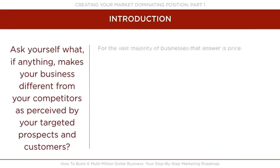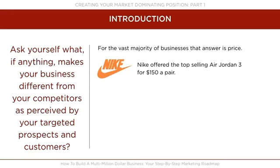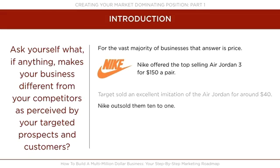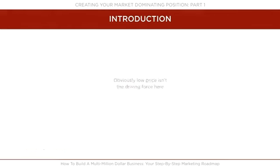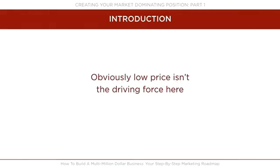Ask yourself what, if anything, makes your business different from your competitors as perceived by your target prospects and customers. For the vast majority of businesses, that answer is price. Many years ago, Nike offered the top-selling Air Jordan 3 for $150. At the exact same time, Target sold an excellent imitation of the Air Jordan for around $40, but Nike outsold them 10-1. Starbucks is a popular place to buy coffee in many parts of the world. According to the latest data, their typical customer spends 4 times more than they would at their competitors. Obviously, low price isn't the driving force here.